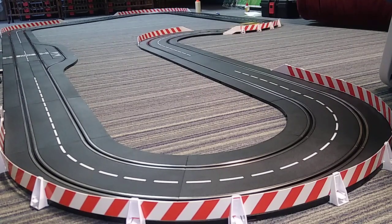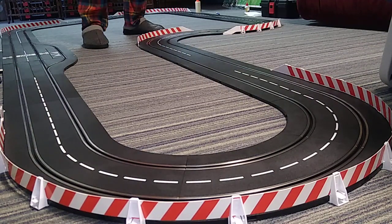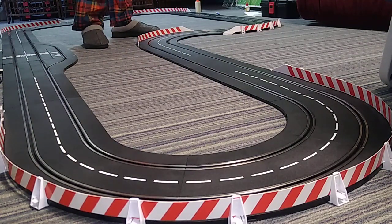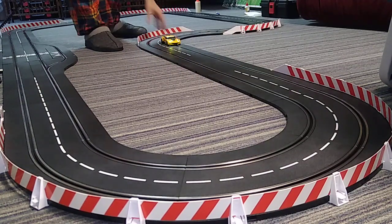There we go, fastest lap. Yeah, fastest lap. Fastest lap. Oh, bad, bad, bad. Okay. And you know, I'm slowing down in that, but it's just the inertia coming out of that straight, coming out of this, it's just too much for the car. So.